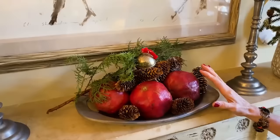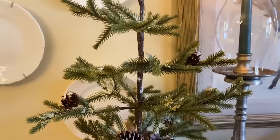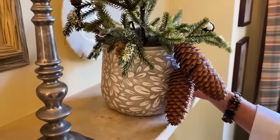Someone asked me in a comment, how do I dry the pomegranates? I don't do anything. I just leave them be and they dry on their own. These are two Christmas trees that I keep from year to year. And then I just made a little bouquet of pine cones to serve as an additional flourish to suspend from these pots, which I love. I got these, by the way, at Home Depot. They had a whole series of these that had kind of a primitive look to them. I just loved the way they looked. And I got some of these because a girl can never have too many pots.